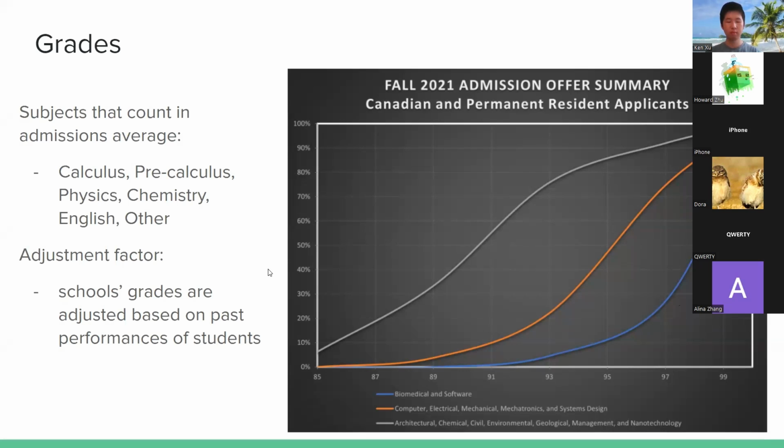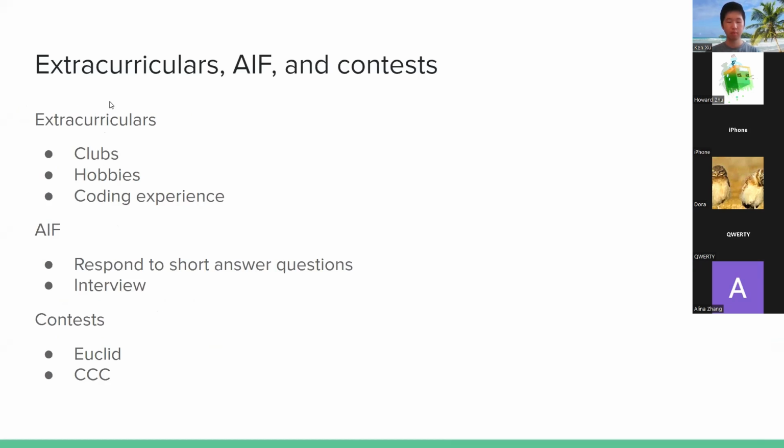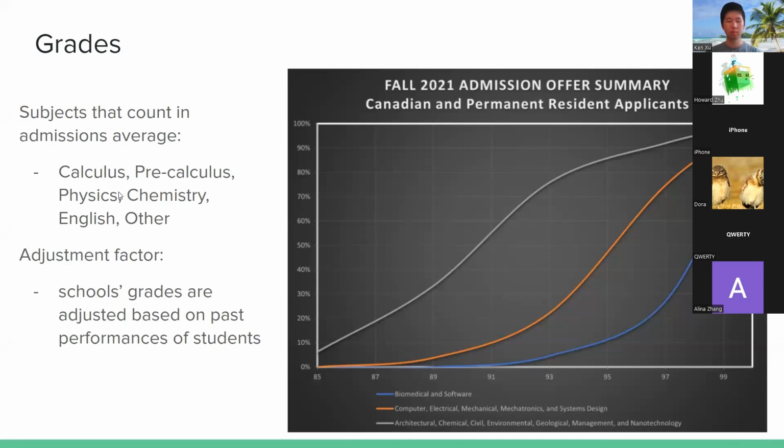And how they calculate the average is they take your top 6 classes: your calculus, pre-calculus, physics, chemistry, English marks, and one other course.